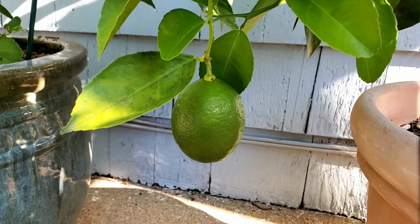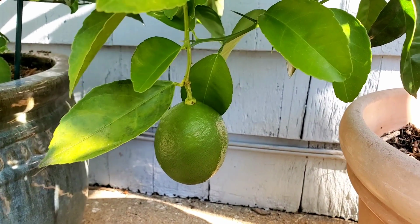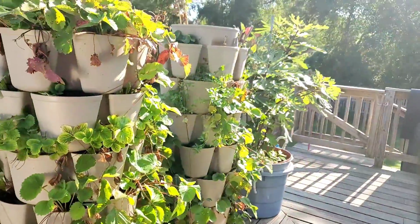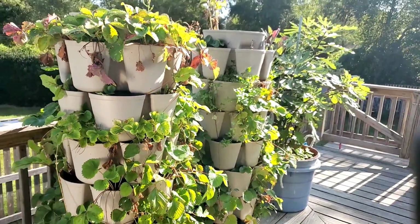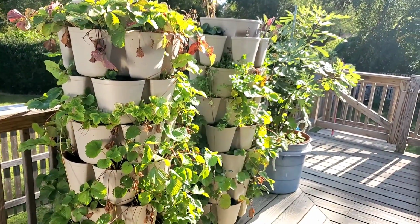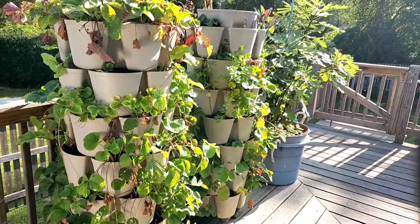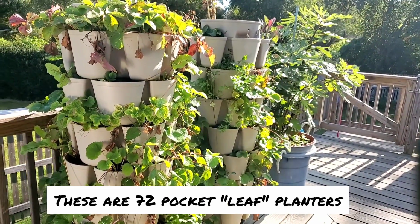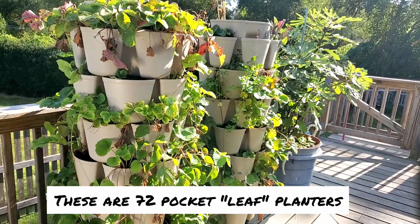Isn't that a pretty sight? Okay, let's go out here on the deck. Green stalks. If you don't have a green stalk and you have any room at all, even just a little porch, you should get at least 1 or 2. They are just wonderful to plant in.